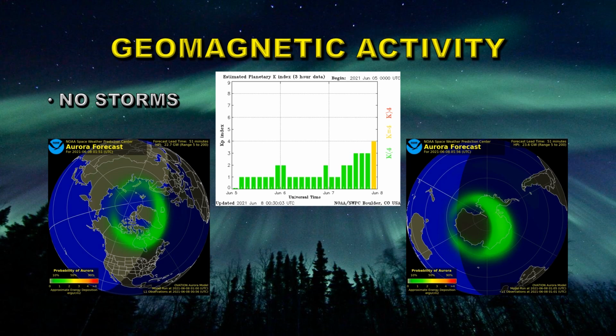Let's talk about geomagnetic activity. There have been no major geomagnetic storms during this period. In fact, the sun was relatively quiet throughout the time. However, just in the very last sample on the 7th of June, we had a KP index jump to 4, which is considered to be unsettled. That was probably the result of that higher speed solar wind and the variations in BZ.